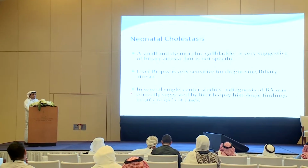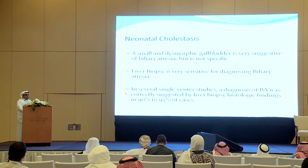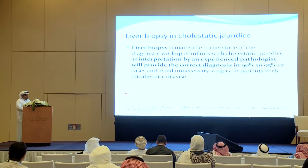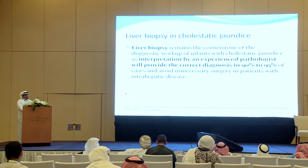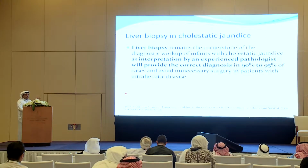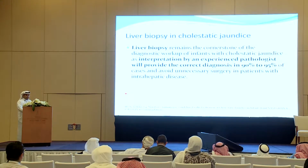Even imaging studies are not specific for that one. If we come to liver biopsy for biliary atresia, it is very, very sensitive, up to 95% in the hands of an expert pathologist. If we come to the guidelines of NASPGHAN and ESPGHAN, the interpretation by an expert pathologist will provide a correct diagnosis up to 95%. So the limitation of liver biopsy comes if you don't have the resources or an expert pathologist.